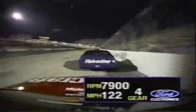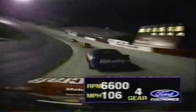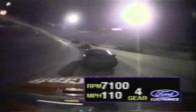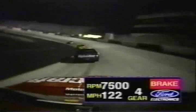Valvoline Ford, they made a chassis jet. Let's watch the telemetry. How many RPM? I saw 8,300. I saw 124 miles an hour. Let's see. 129 miles per hour down the front stretch for the Motorcraft Ford.